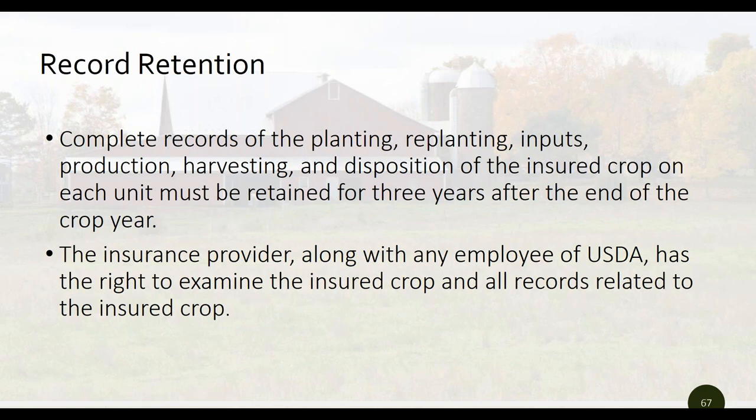Also remember that measurements from farm store production are also acceptable for crops such as corn, oats, soybeans, and wheat. It is very important that farmers keep separate measurements of production by unit when placed in those farm storage structures.